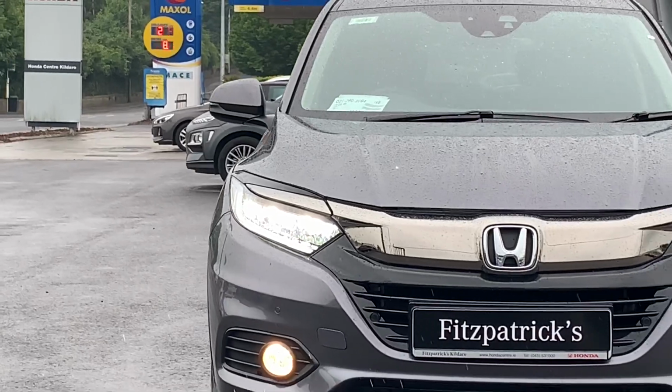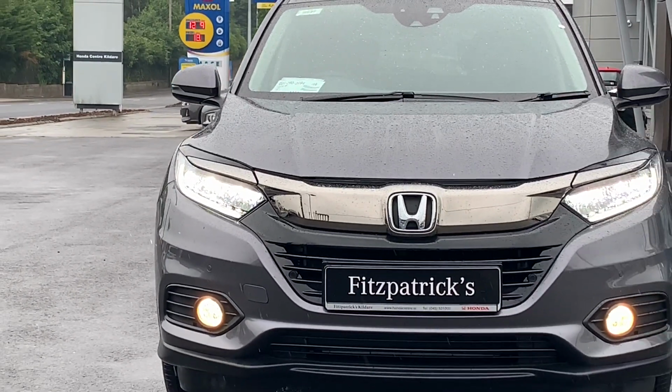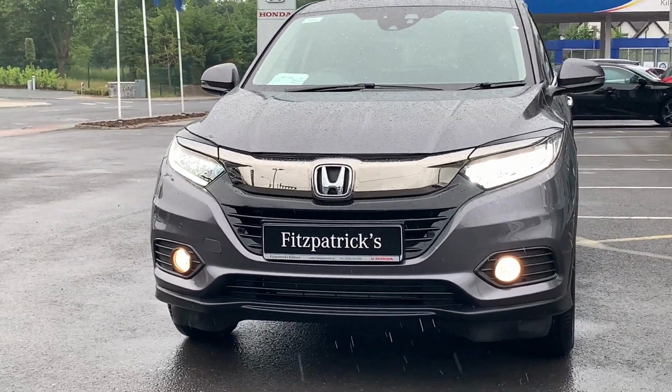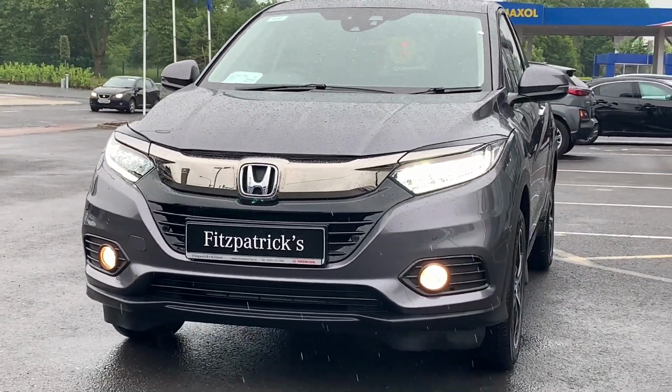In my opinion, most people that are going to buy a car like this, they're looking for something that's a little bit higher off the ground, but they don't want something big and bulky like a large SUV. So let's actually have a look to see how this car drives on the road.